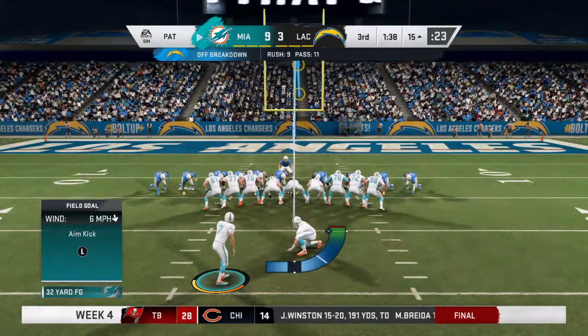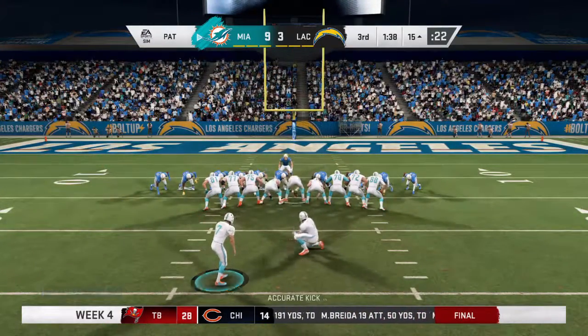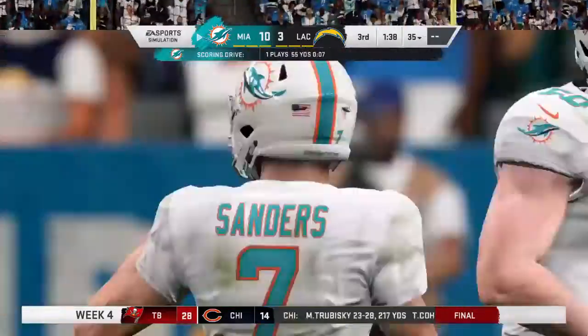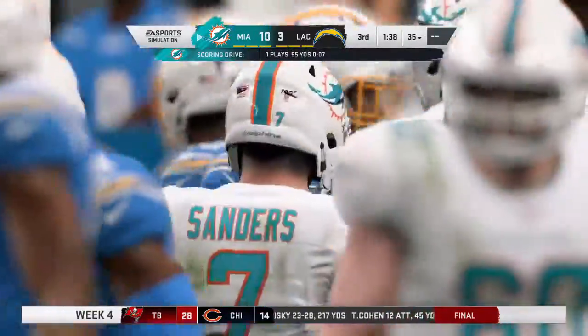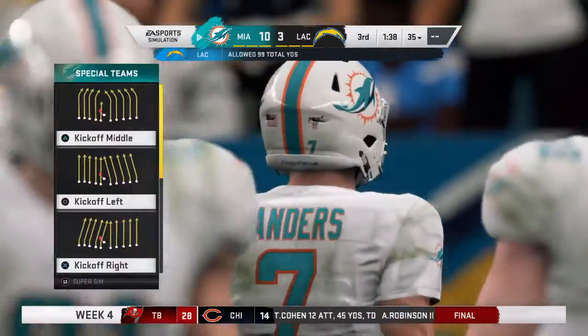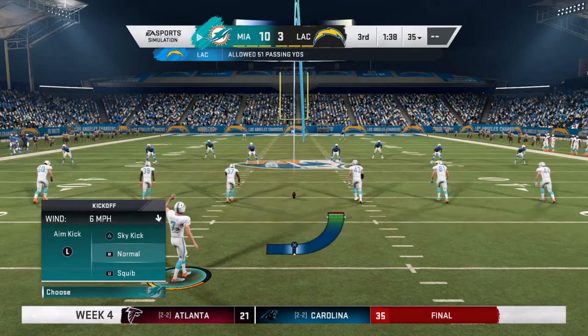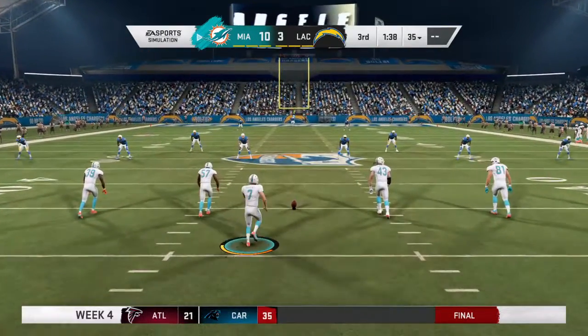Jason Sanders now for the extra point. And it is up. And it's good. That'll make our score 10-3 now. And we can break that scoring drive down pretty easily. One play, long touchdown pass into the end zone.